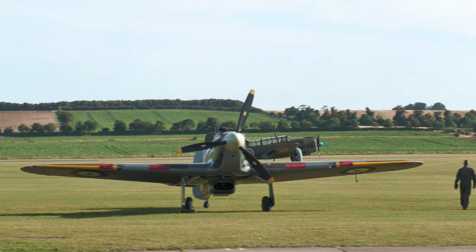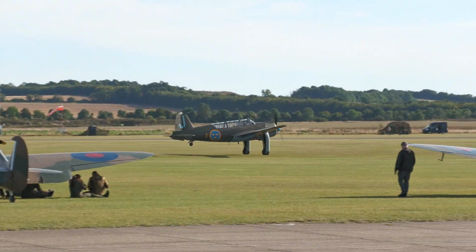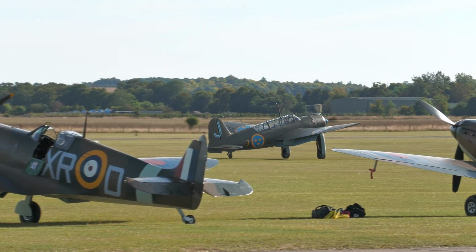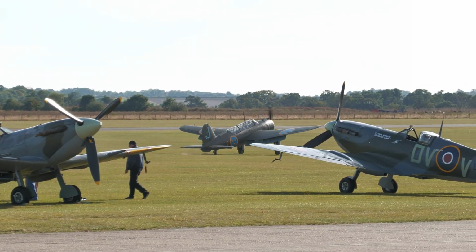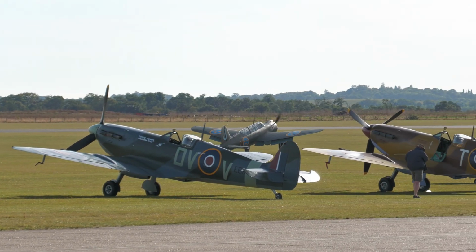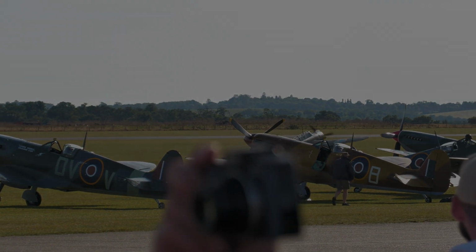And there you can get a great look at those enormous undercarriage fairings cum dive brakes. The SAAB B17A of the Swedish Air Force Historic Flight. Routine from its pilot.